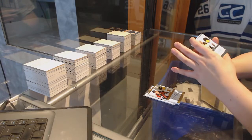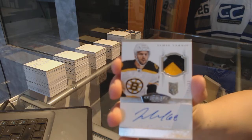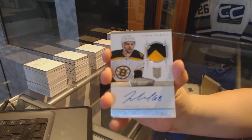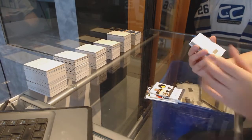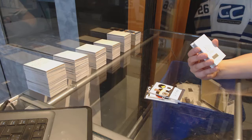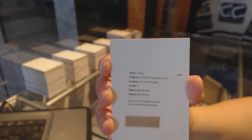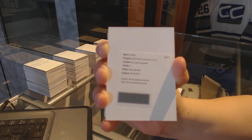For the Boston Bruins, three-color rookie patch auto number to 299 of Jamie Tartiff. We've got a redemption for an ice-level autograph for the Pittsburgh Penguins, Bo Bennett. Bo Bennett.